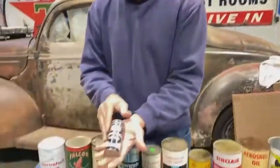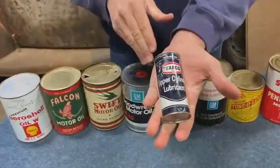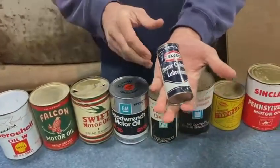So there are so many different avenues you can go in the can collecting world. Type of vehicle, company, region, things like that, graphics, colors. There are literally thousands and thousands of oil cans out there. We've got a lot of them in our collection. We've got hundreds and hundreds of oil cans of different types, all the way from these small ones that fit in the palm of your hand up to the 5-gallon, the 30-gallon. And you can go all those different avenues and have all this different stuff.